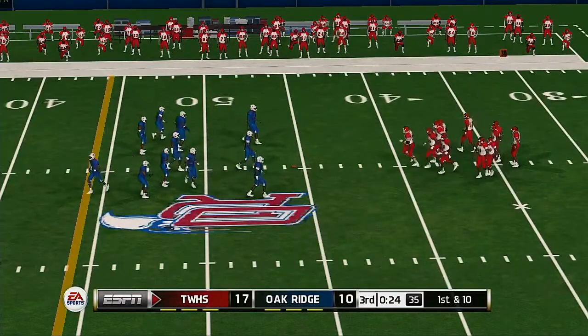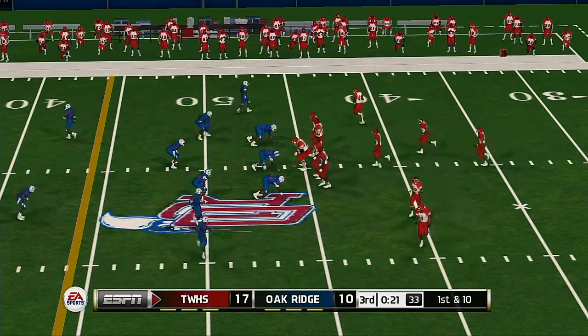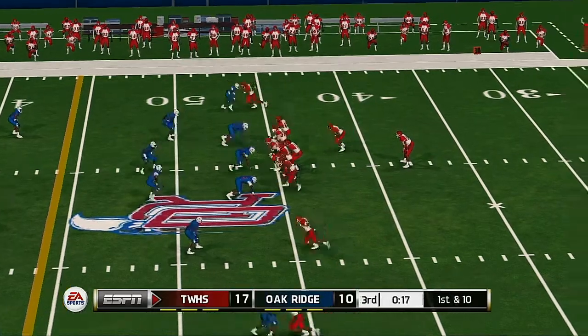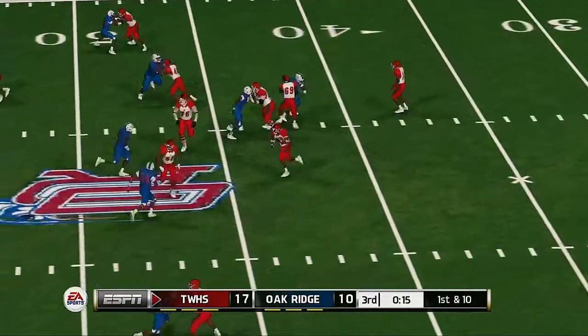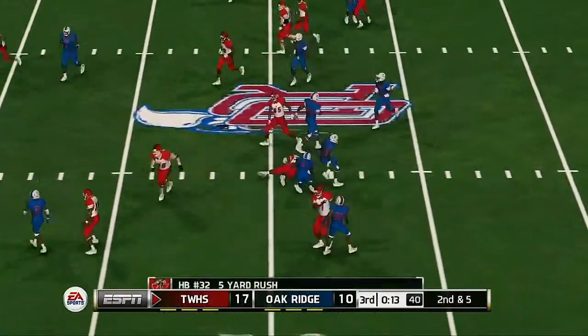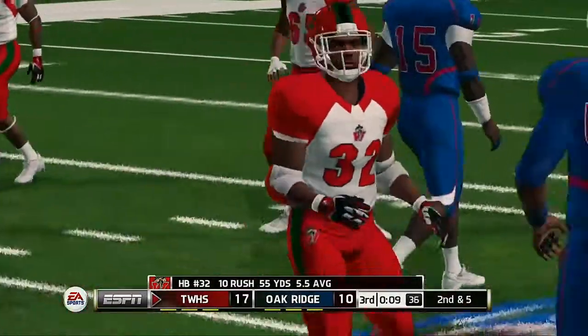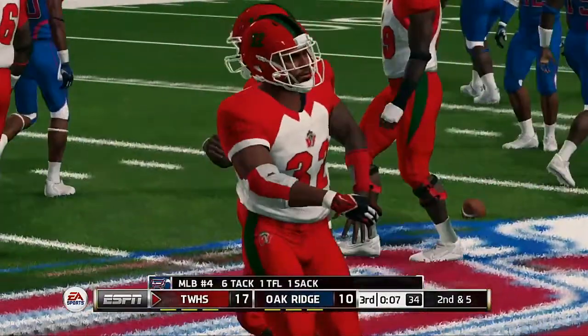We've got a first and 10. Ball on the 45. The ground up the middle. They go to the left for a nice gain. That's a gain of 5 on the play. That brings them to second and 5.